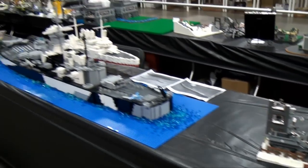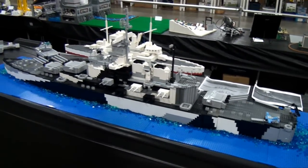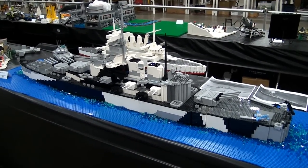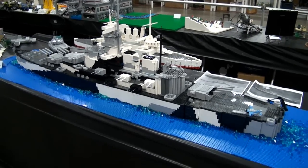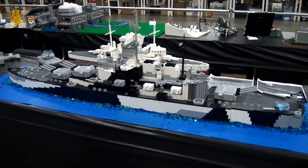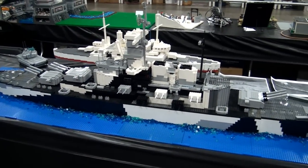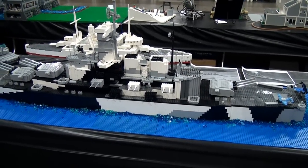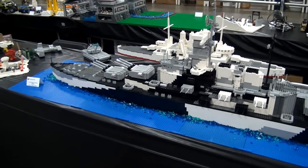Down here is a really neat build. This is the USS North Carolina battleship built by Austin Pankey. The USS North Carolina is a decommissioned World War II battleship, and it's permanently moored in Wilmington, North Carolina. I myself have had the good fortune to be able to tour the battleship a couple of times, and it's a very nice representation of the battleship. It touches on a lot of the main components in a very, very nice way.